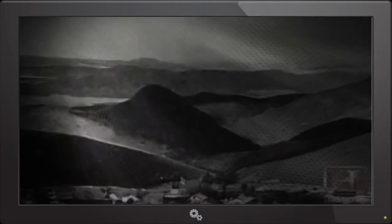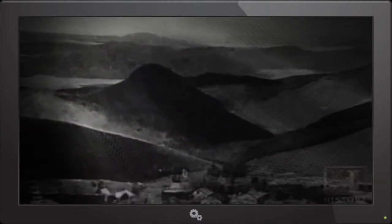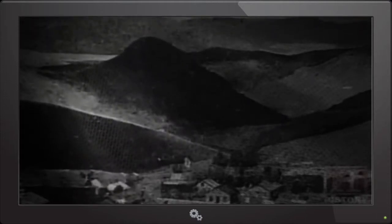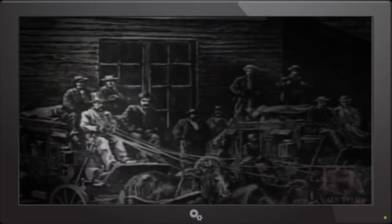Excavations along the eastern slope of Mount Davidson yielded more than $300 million in silver over 20 years. With gold getting scarcer, silver became a major ingredient in the making of coins. Soon stagecoaches loaded with silver galloped from Nevada toward the San Francisco Mint.